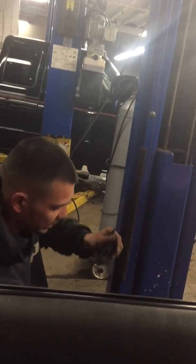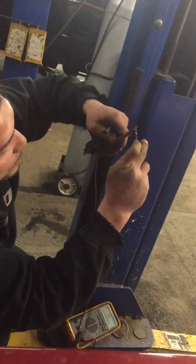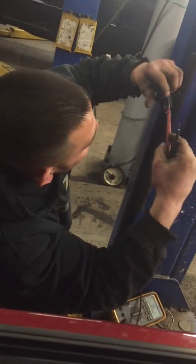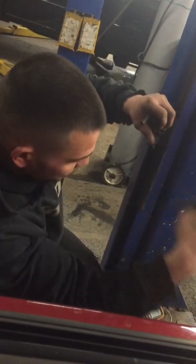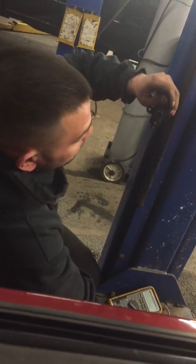Now, I'm going to put this multimeter down, but I'm going to touch both these prongs. Right now, you can hear if the multimeter has continuity. We're going to see if this has continuity. And this one does. So see, sometimes a solenoid could even be failed with continuity.